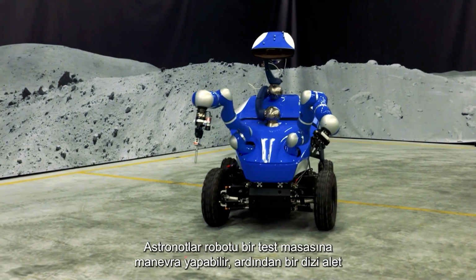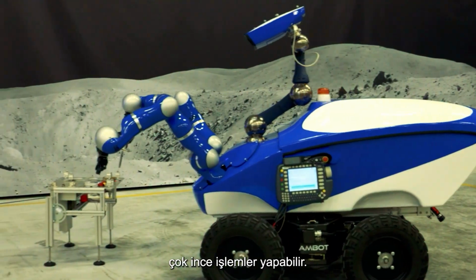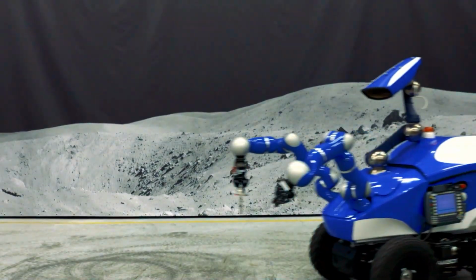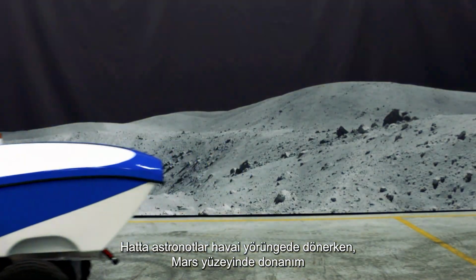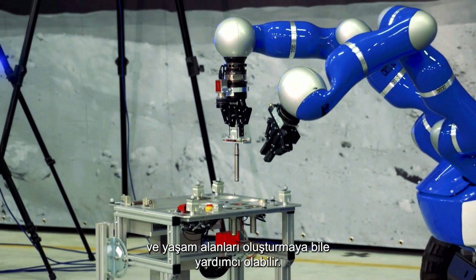Astronauts can maneuver the robot to a test table, then perform very fine operations with a number of tools and devices. It could even help assemble hardware and habitats on the Martian surface while astronauts orbit overhead.